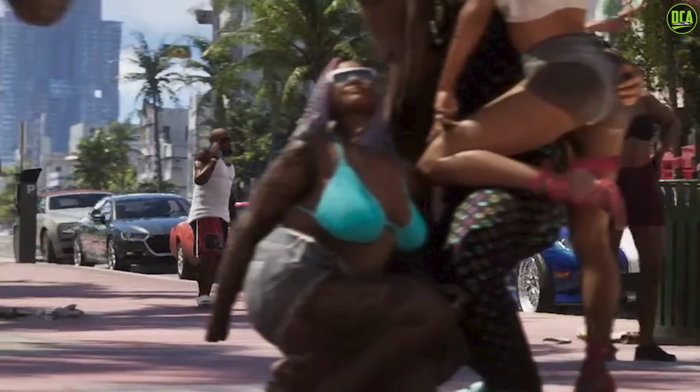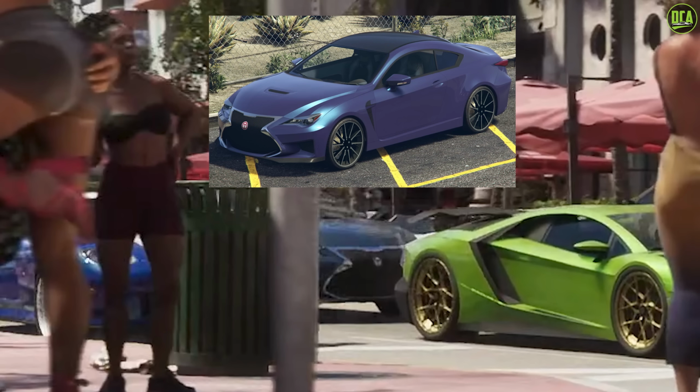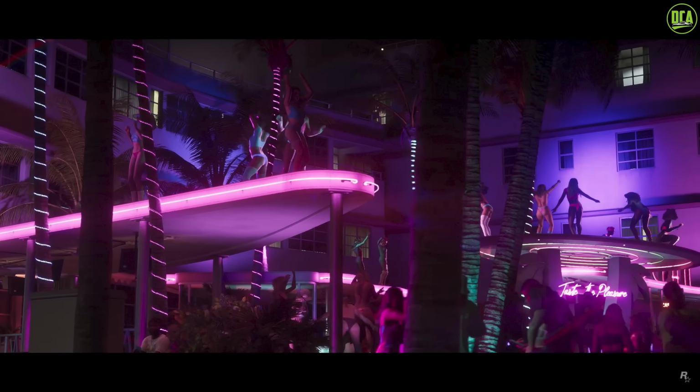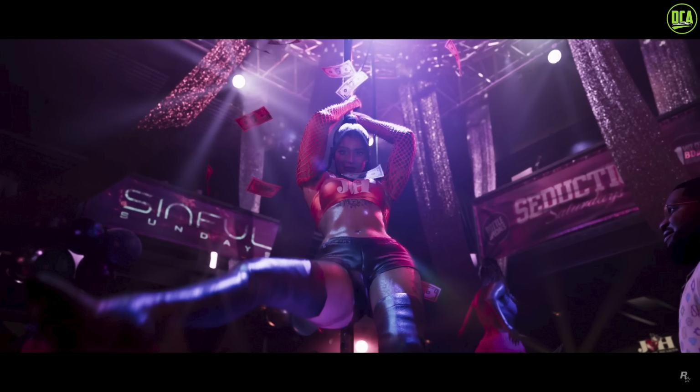Moving a bit further in the same scene, we see an updated Obey Tailgater. The Windsor drop behind that as well, returning from GTA 5. And behind the Lambo, we see the front end of the Emperor Vector also making a return from GTA 5. We then cut to another club with dancers on top of the roofs, just wild Miami things. The inside of a strip club called the Jack of Hearts Club.